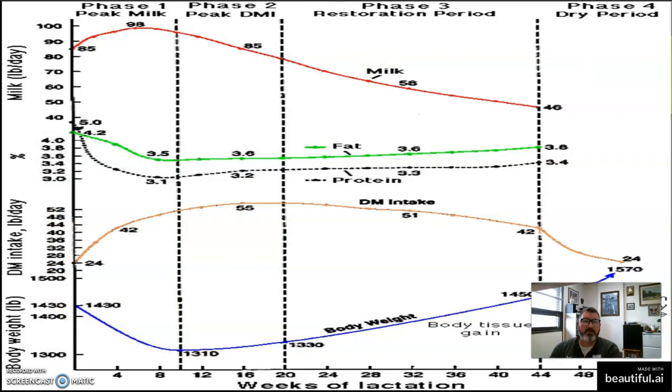I've referenced this chart a number of times. This is a busy chart. The red line at the top is milk production. So again, starts here in this example about 85 pounds of milk. She peaks at about week 8 at 98 pounds of milk and then slowly tails off and dries off over here at about 44 weeks of lactation, milking about 46 pounds.